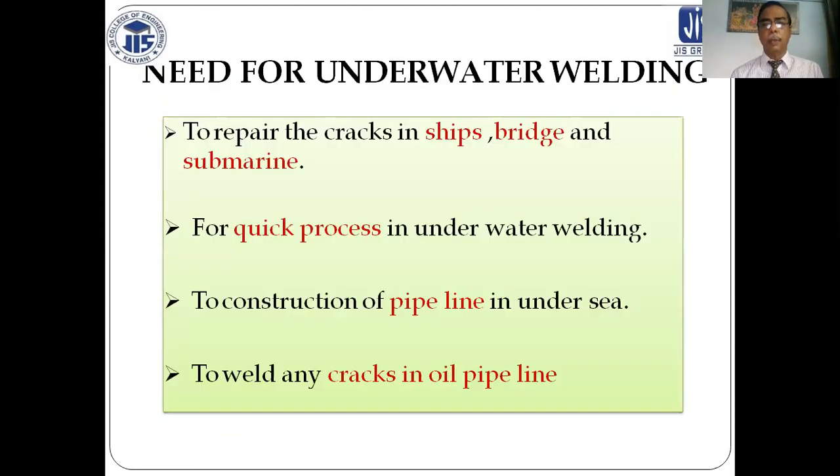Need for underwater welding: to repair cracks in ships, bridges, and submarines; for quick repair purposes; for construction of pipelines in the undersea; and to weld any crack in pipelines undersea.